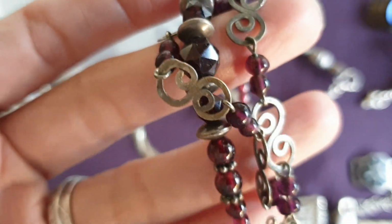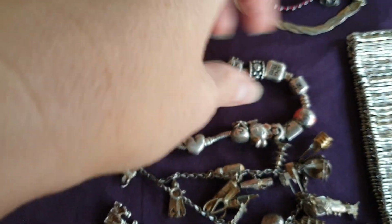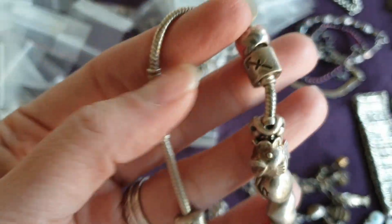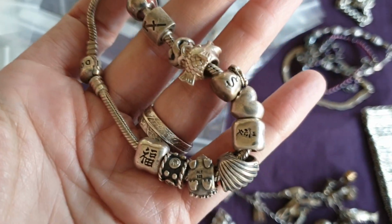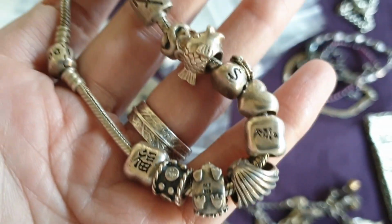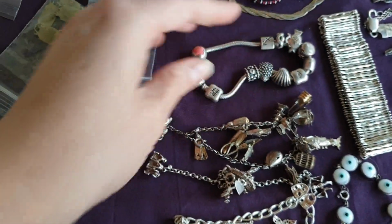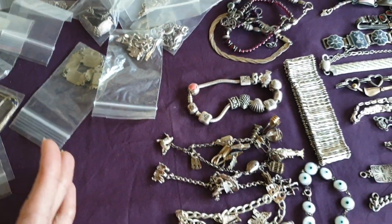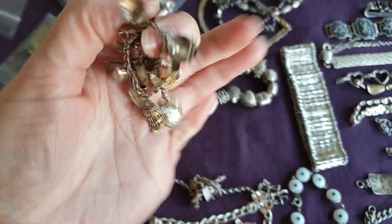Some bits of garnet. These ones have garnet in them. It's sterling between. And then here we found a Pandora bracelet. It's going to focus. So it's a genuine Pandora and all of the beads are Pandora. You can see the ALE mark on some of them. So that was a good score alone. That's worth a few $100s if we were to sell them individually. But as we've mentioned in our videos, we won't be selling any of this. It'll all be going away for the future.